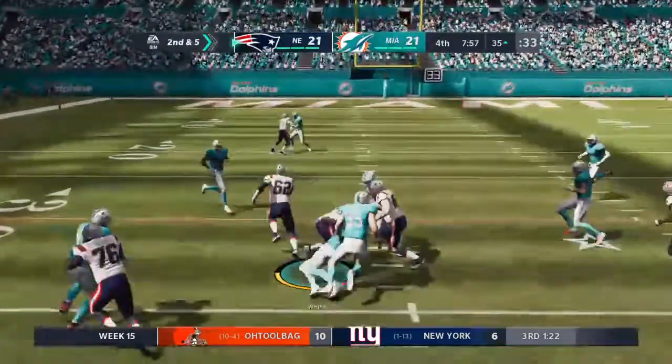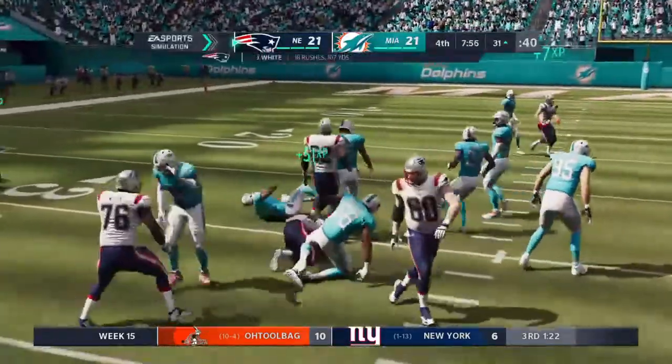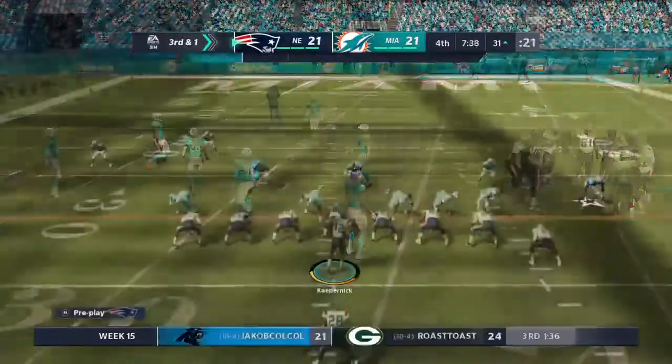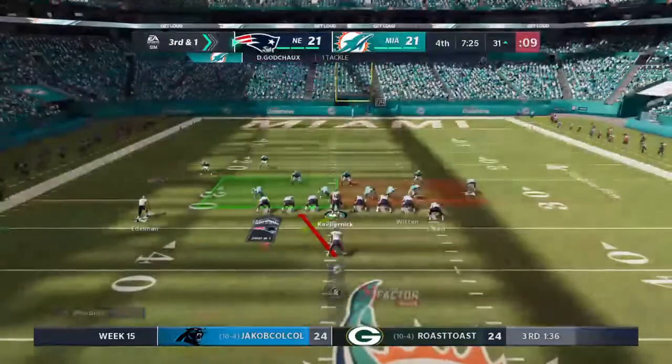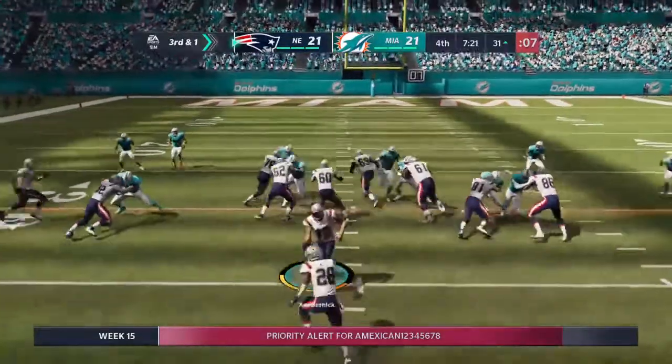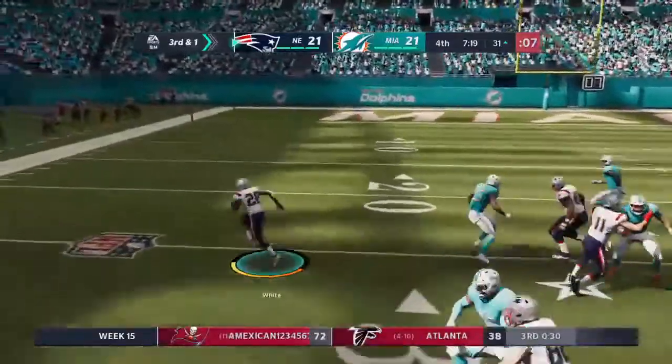On the draw, it's White. And he's dropped just before the line to gain. 4-yard pickup leaves him with 3rd and 1. New England on 3rd down. No problems to this point, a perfect 5 for 5. They're up against a 3rd and 1 situation.